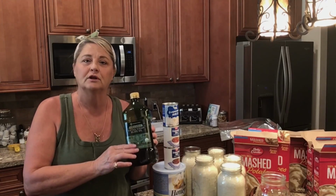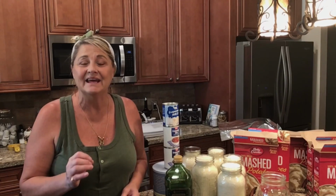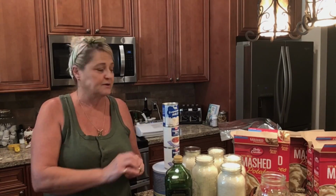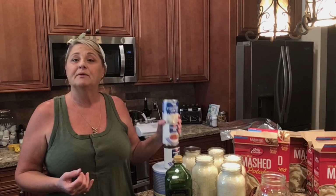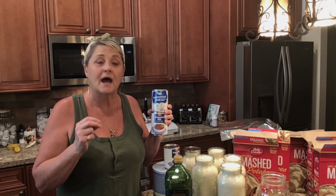I also want to remind you that if you're storing mashed potato flakes, you're going to need some kind of fat when you go to cook them. And so oils are overlooked: lard, different oils, butter, ghee, things like that to have in your food preps that you can put in your mashed potatoes. The recipe says just water, but I've always used cream or milk in my potatoes with my butter. And something like an evaporated milk on your shelf for your food preps works out great.